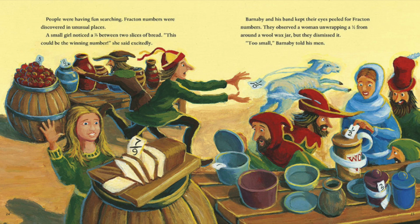People were having fun searching. Fraction numbers were discovered in unusual places. A small girl noticed a 7/9 between two slices of bread. This could be the winning number, she said excitedly.